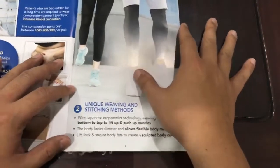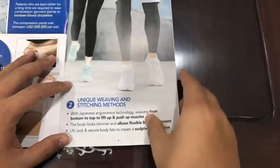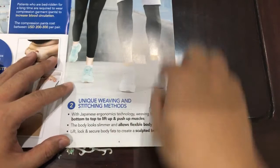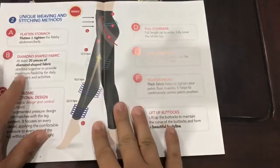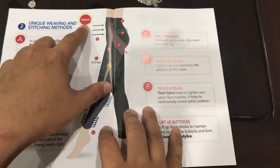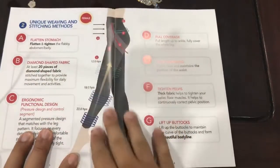And secondly, the second uniqueness of our Aulora pants is that it has this stitching all the way from the bottom to lift up and push up our muscle, and it also allows flexibility of our movement. I'll further discuss that at the back. So now we have two versions of the pants. One is usually what we say is a female version, but many of our male friends are also wearing these pants. Okay, let's have a look.